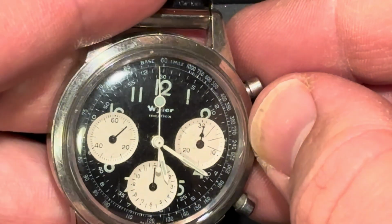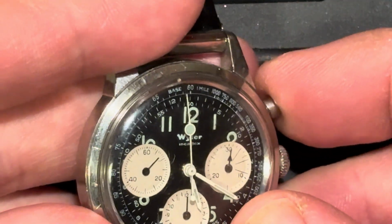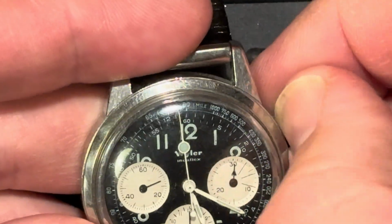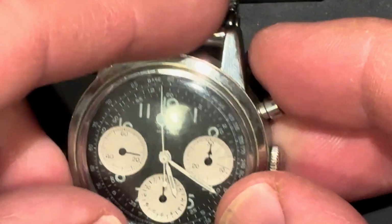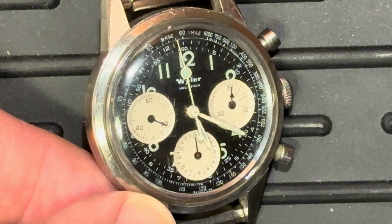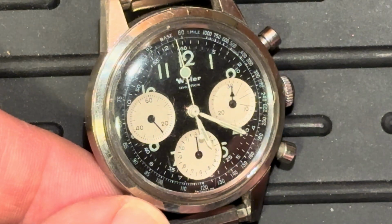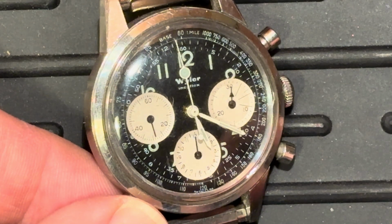does it work? No. Yeah, so we definitely have some challenges here. And it needs some probably repairs and servicing. My understanding is Wyler was a company that used a French, something like a Valjoux 72, something like that.